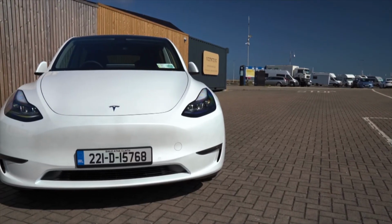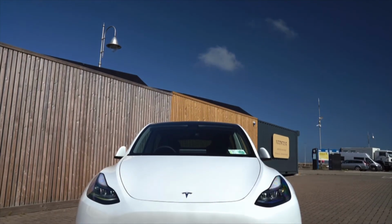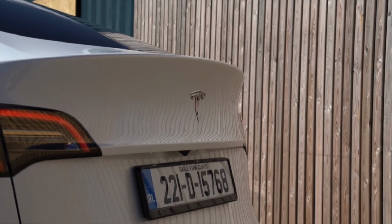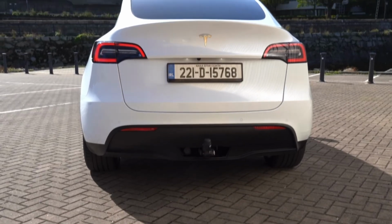There really isn't much on the options list apart from metallic paint, alloy wheels, a tow bar, and the autonomous driving functions. In general, the Model Y comes extremely well spec'd, including aircon, adaptive cruise, vegan heated seats, electric tailgate and keyless entry, including the app via smartphone.